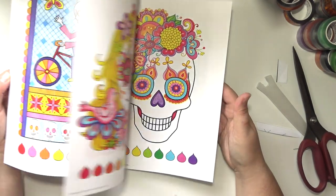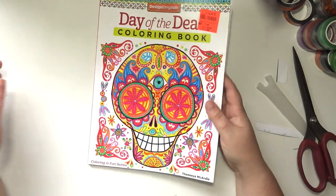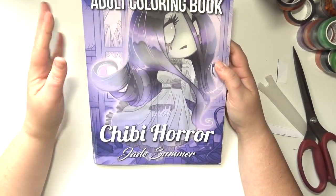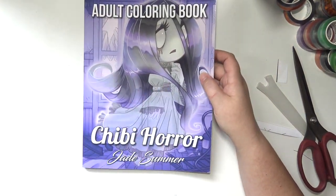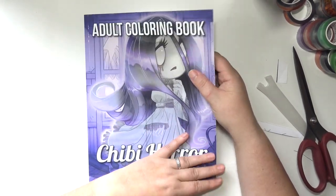And there are some already colored images that you can look at in the front. This is Adult Coloring Book, Chibi Horror by Jade Summer. I don't know why I read the adult coloring book thing, that's not necessary. But this is Chibi Horror by Jade Summer. What's this? Okay. Nothing done in here.